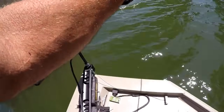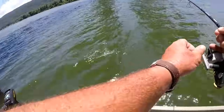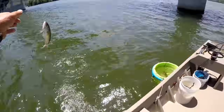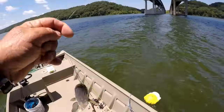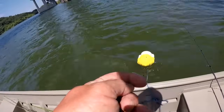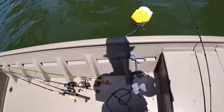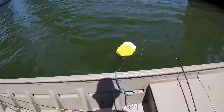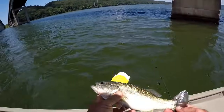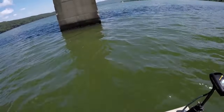Come here. They're all kind of small. Flip him in here. Tell you what, Billy's giving me a fit right here. That wave right there almost knocked me into that big column. I ain't kidding you. There's a pretty nice bass. I don't know. I'm going to keep trying to catch that big boy.